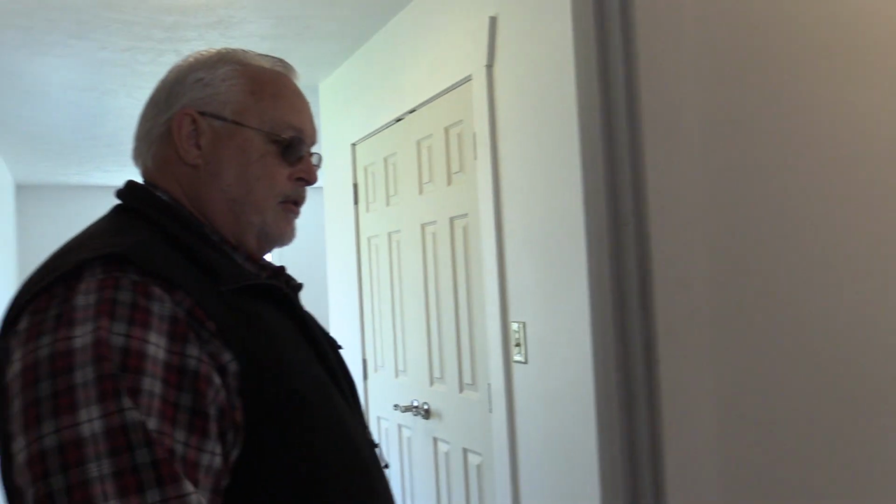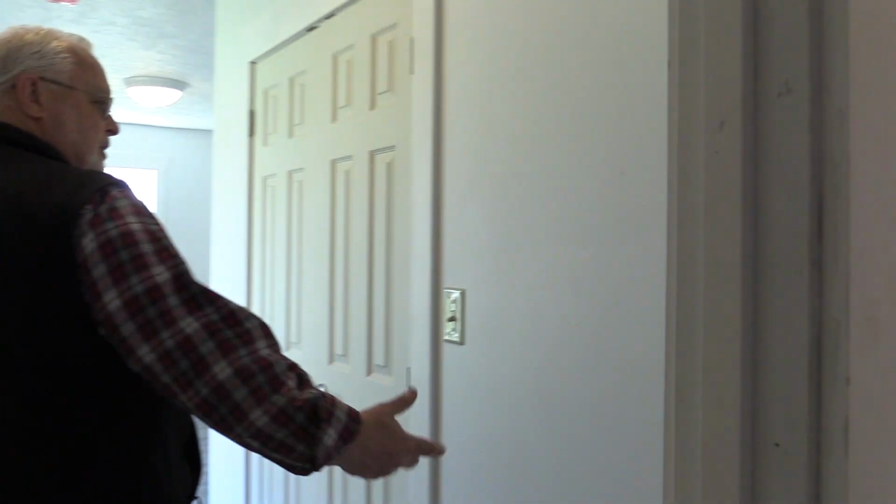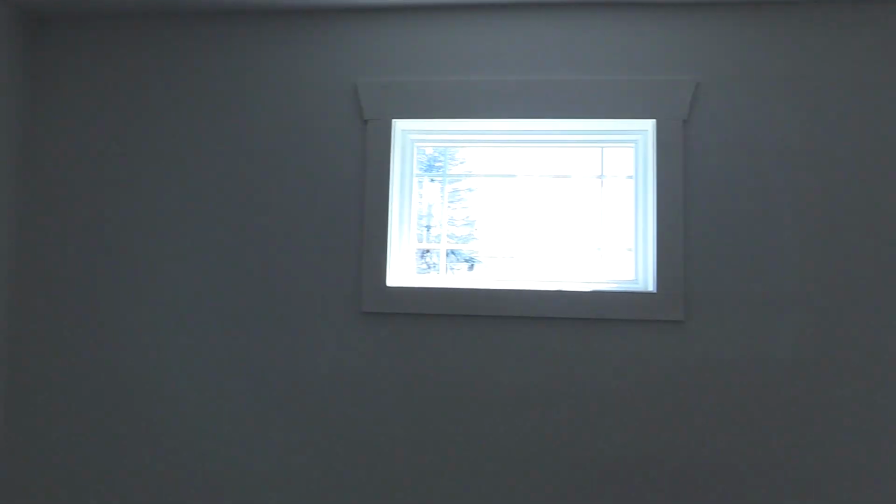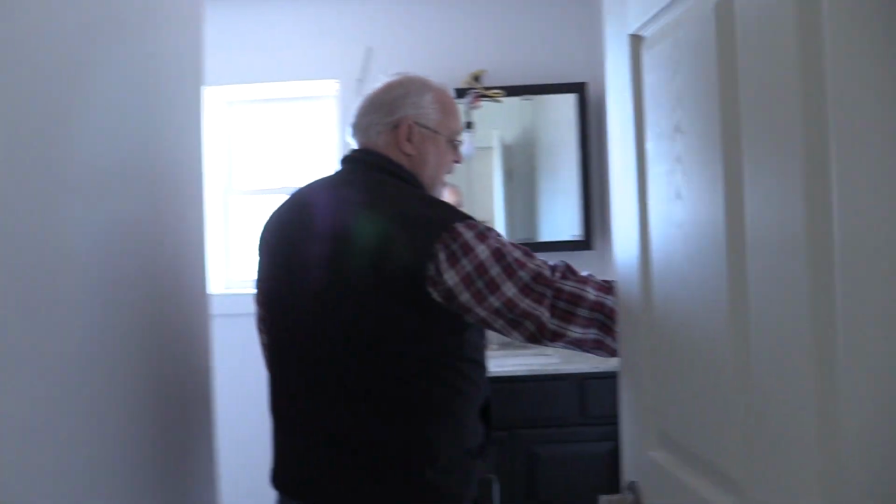This is the first bedroom in the house. It could be a child's bedroom, or you could make it an adult bedroom, it doesn't matter. Got pretty big closets in it, nice roomy closets. We don't have the shelving and stuff in them yet, but it makes for a pretty nice sized bedroom. And we put windows on that side of the house, but for privacy issues, we put them up high, and those do not open.